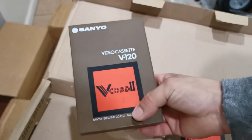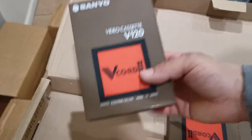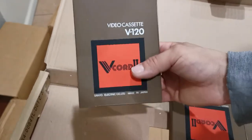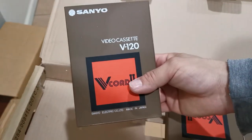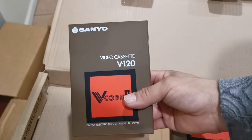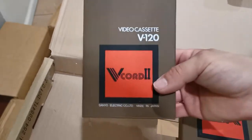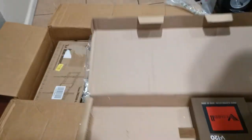So these are the V120s. That will be 2 hours maximum. Now, this format does allow you to record in two recording speeds. One allows you a 1 hour recording, or 2 hours. Now I do plan to record in the 2 hour mode because these are quite hard to find.